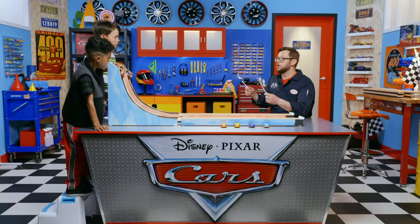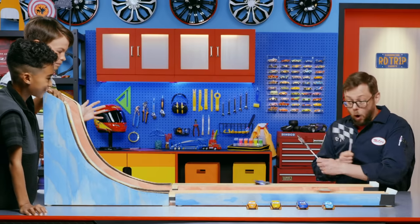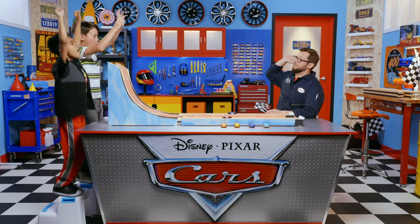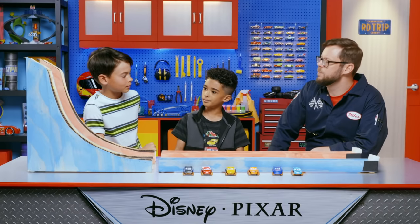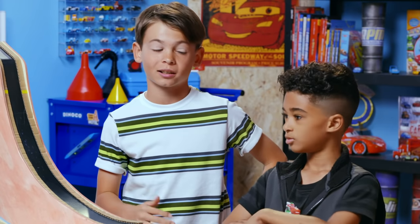Nice. You guys ready to race? Yeah! Okay, on your mark. Get set. Go! Oh! Wipeout! Okay, so clearly driving on the smooth wood has less friction. Yeah, and all those small, grainy bits of sand create friction and slow it down. What material should we use next?